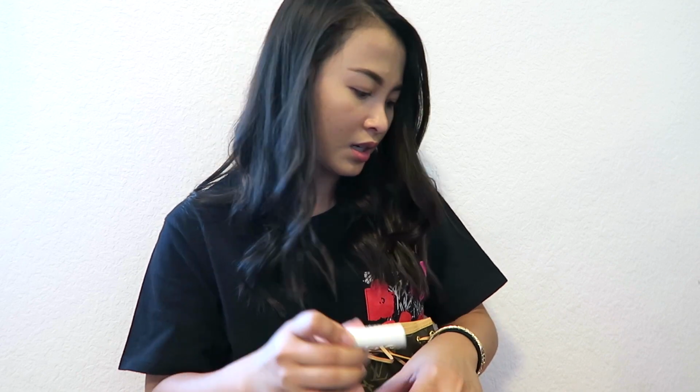And then there's a lip product by Fresh. This is just their lip balm. It's really good. When you put it on your lips, it's really buttery. It's really soft. It's just good stuff. I definitely need to go back and purchase that. Oh, there's a penny in here. Penny. Okay, and then I got my wallet.